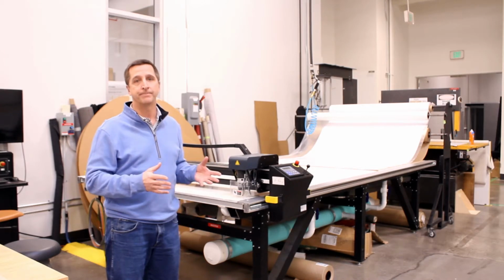Okay, now we're at our paint drop-off and pickup area in the model shop, where I'm going to ask Carmen to come in here and explain to us how we're tracking our parts that we send out for powder coating.